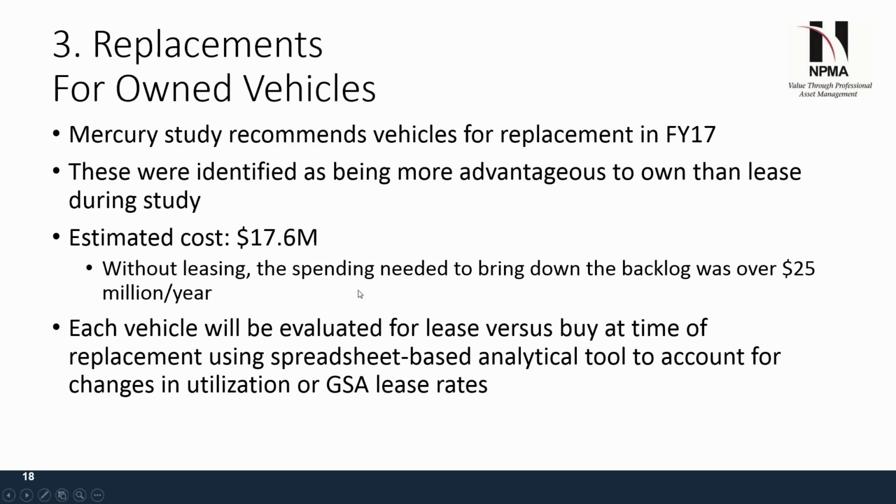We also have all of our remaining owned vehicles. We've got 6,500 or so vehicles that are going to remain owned in our fleet, and so we have to think about replacements for that portion of our fleet as well. And Mercury assisted us with identifying the good candidates for replacement in our own fleet for this fiscal year, with an estimated cost of $17.6 million.